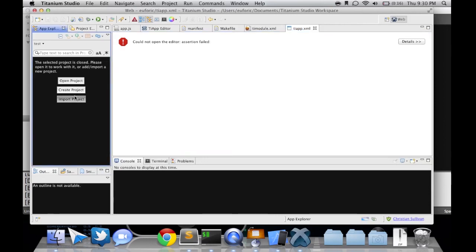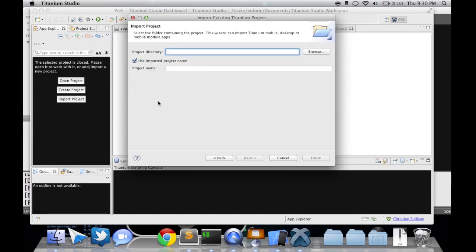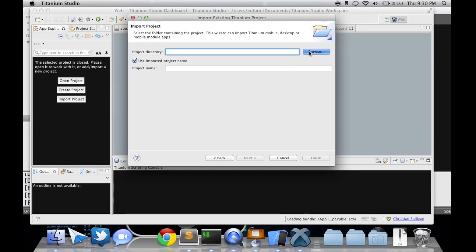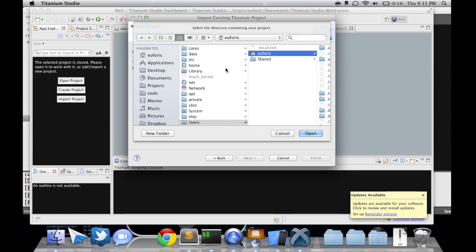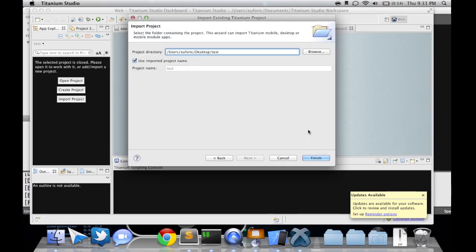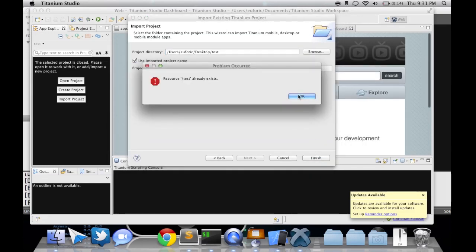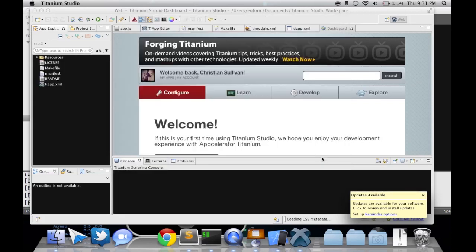So we'll do import project. Existing Titanium project. This is just built on top of Aptana. They actually bought out Aptana, if anybody views that. All right, desktop. Test already exists. Awesome. Test 2. All right, so that's imported.